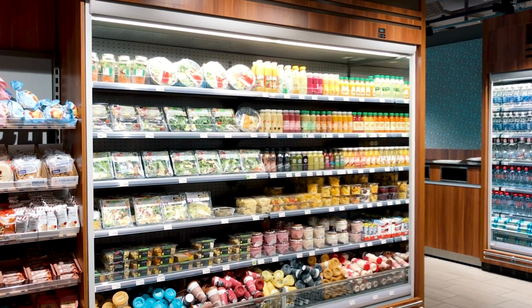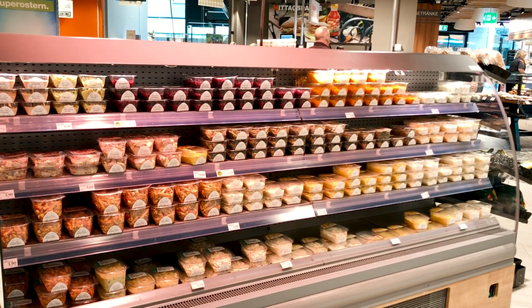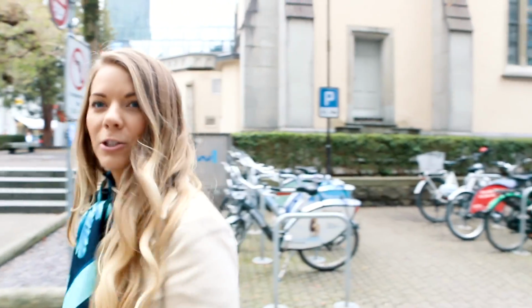Grabbing a quick sandwich or salad at one of the grab-and-go counters at these grocery stores is a great way to save time and money, because when you're exploring Switzerland you might only have 10-15 minutes for lunch. There's actually a Migros right over here. Let's go check it out. I'll show you all of the options.